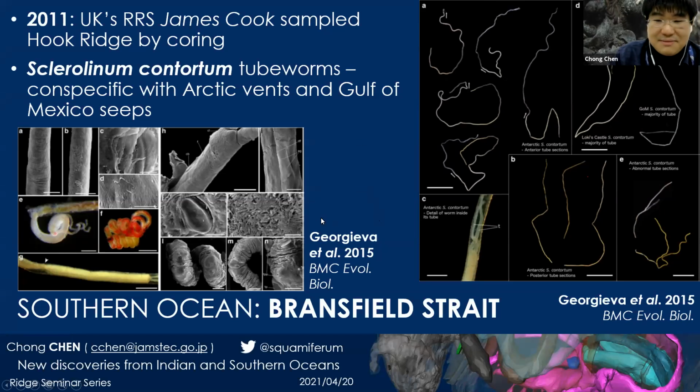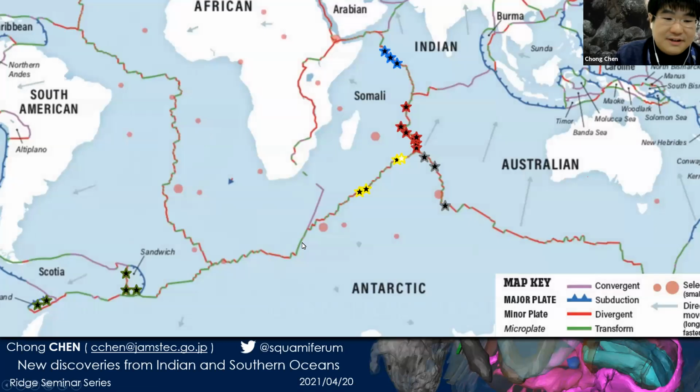And probably the same species was also found in the Kemp caldera. So although not densely populated by animals, these Bransfield Strait sites do have animal communities related to hydrothermal vent activity, because these worms also have endosymbiotic bacteria, which they rely on. So without hydrogen sulfide, they will not be able to survive. So these two sites are here.